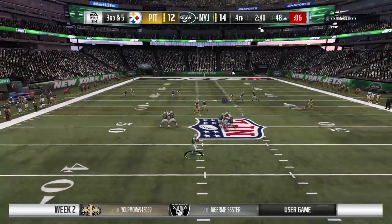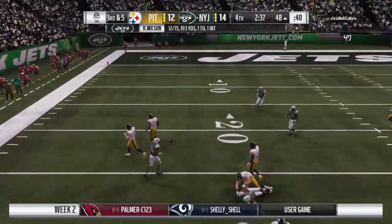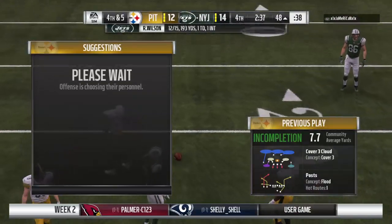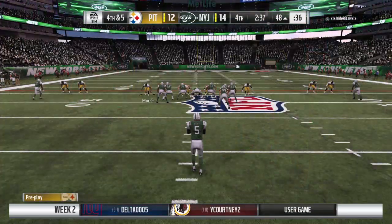From the shotgun, Wilson. Oh, incomplete. Nearly the pick they needed. They would have loved one there, but at least it does get them to 4th down.